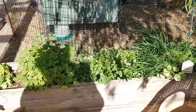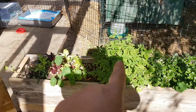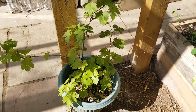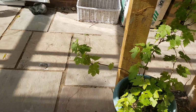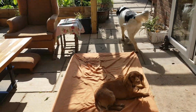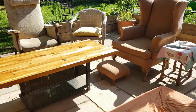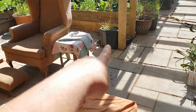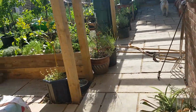Chives, watercress, lemon balm, and a little bit more lettuce at the end there. This is a grapevine that I've been given. I think that pretty much covers that. I've got a couple more things to put in. I've got a bed here and a bed there that I need to plant some bits in.